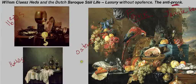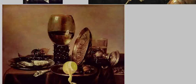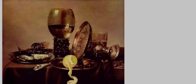Now, we're going to take a look at Heda in a second, and you'll see he uses some of the same objects that suggest wealth and luxury, but he doesn't depict them with the same opulence and over-the-top display. So let's take a closer look at that top image here from the 1630s. Okay, so here's a larger image of that still life.